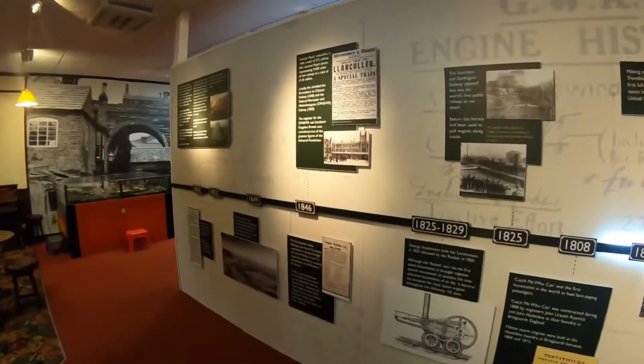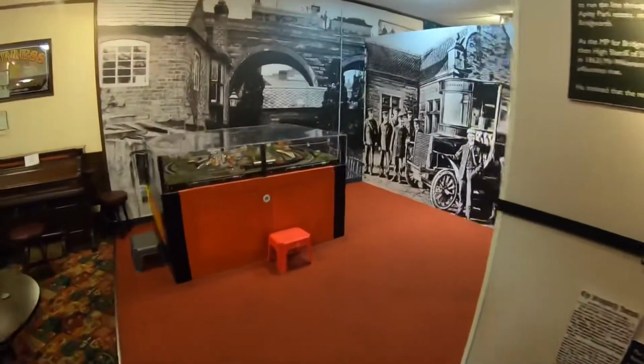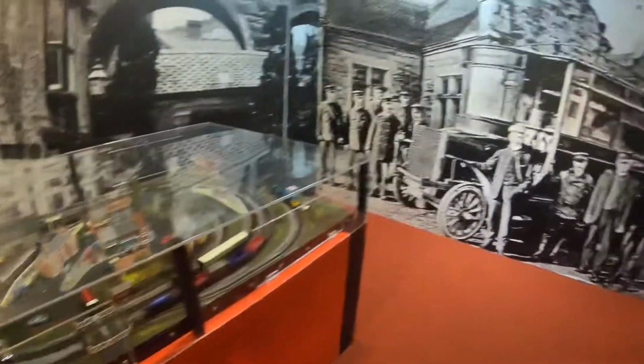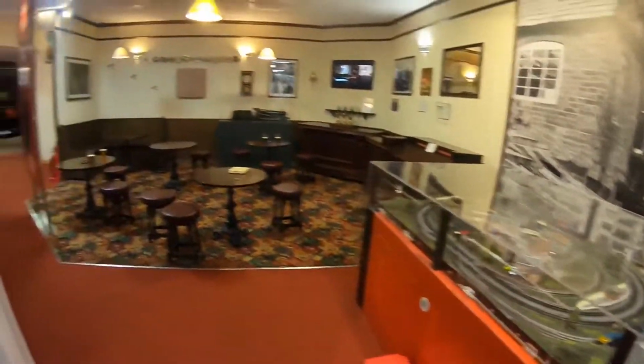Have a little bit of a history, a timeline of the railway, and once again we have another Hornby set here that actually works. That's clearly on a motion sensor because it wasn't working when I went up to it.